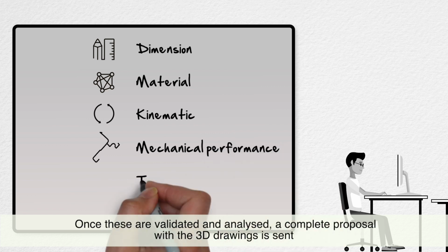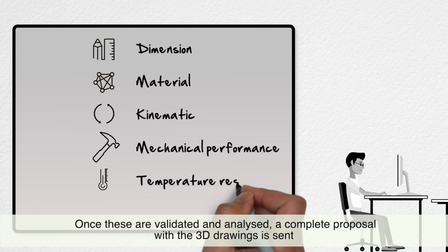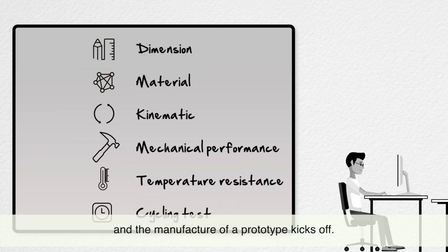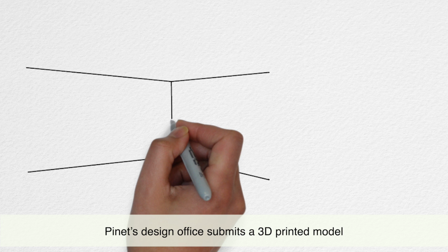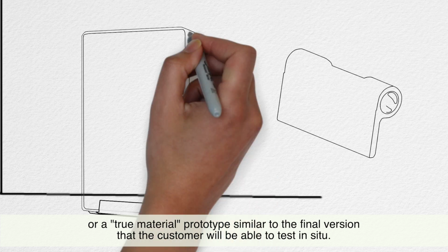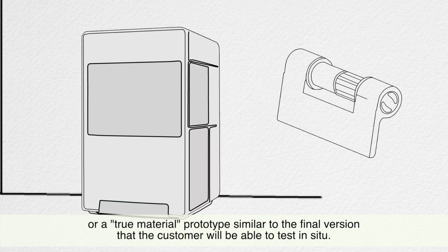Once these are validated and analyzed, a complete proposal with the 3D drawings is sent and the manufacture of a prototype kicks off. Pinet's design office submits a 3D printed model or a true material prototype similar to the final version that the customer will be able to test in situ.